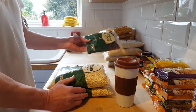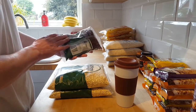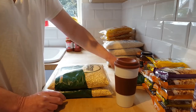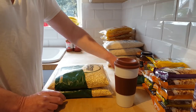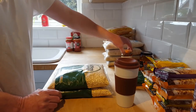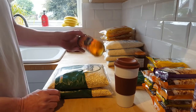You can always get yourself some dried fruit. In this case, this is a bag of sultanas. There's half a kilo there. I think they're around about 60p actually for those. Or you can add honey, which you should have in your stores anyway. Or I suppose a bit of random, you could add some marmalade.